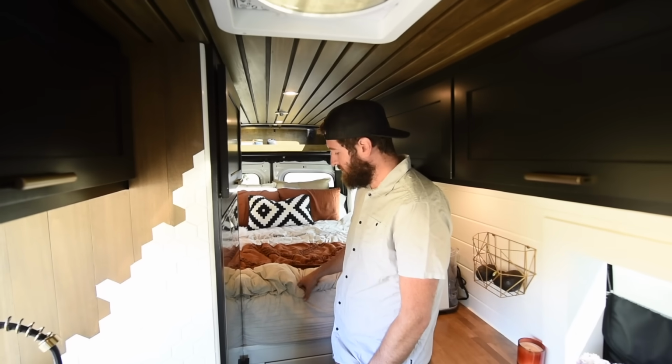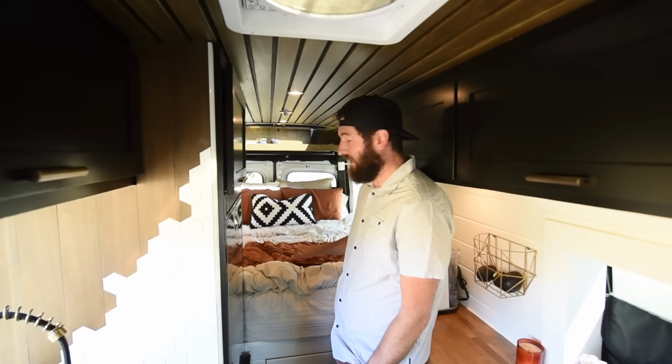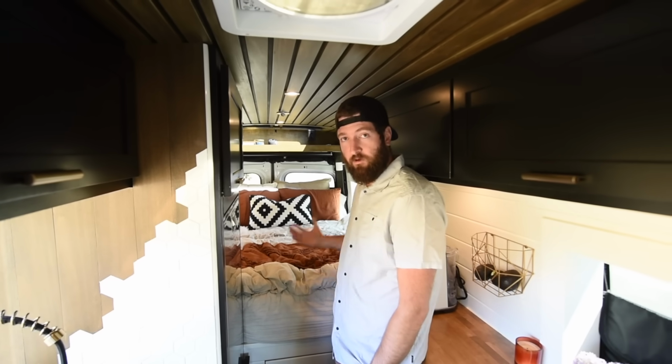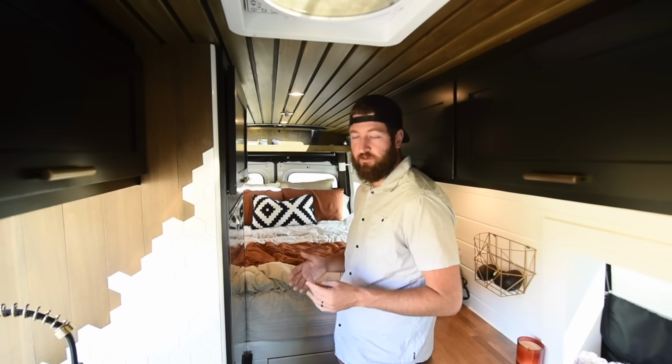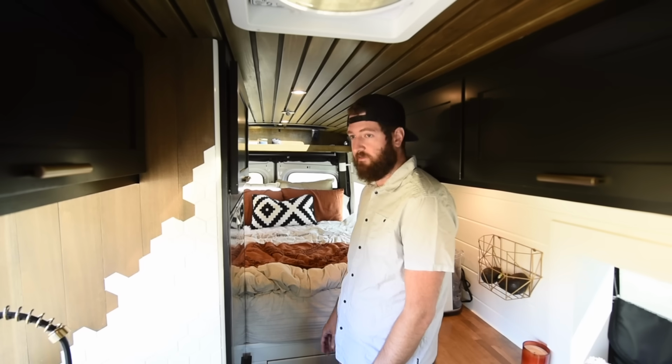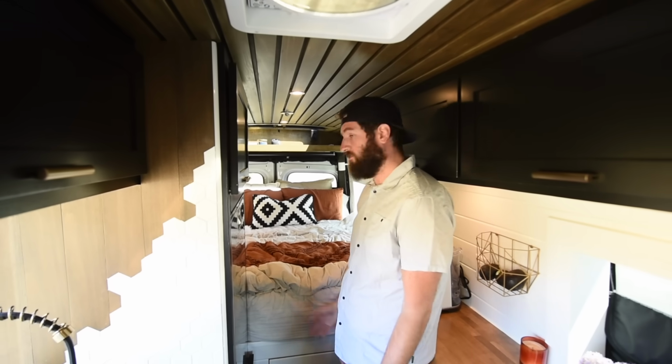So we did a fixed bed, so we have storage underneath. We did it at just the right height so that we can both sit up in bed. If we don't feel like working on the couch, we can work in bed. The window boxes are super deep. Those double as bedside tables, so we can set our water bottles and our phones. We've got little charge ports on each window for charging all of our devices.